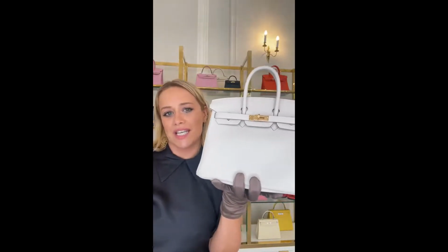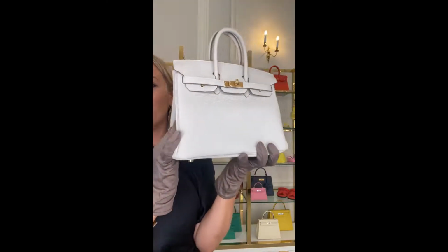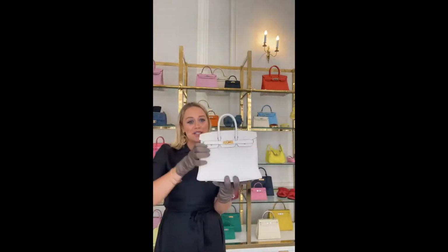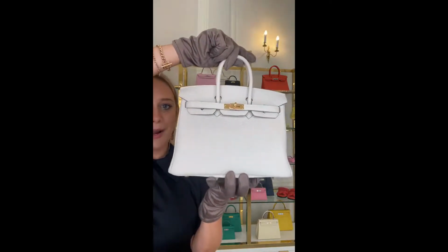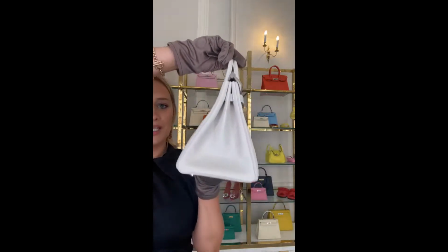They don't look as pristine, which I think obviously if you are investing in an Hermes bag, it needs to be immaculate. And we have turned away a few unattractive leather bags because when we're selling remotely, we want to make sure that the bags, especially if they are being sold in a new condition, are immaculate. And this is immaculate. It is absolutely beautiful.